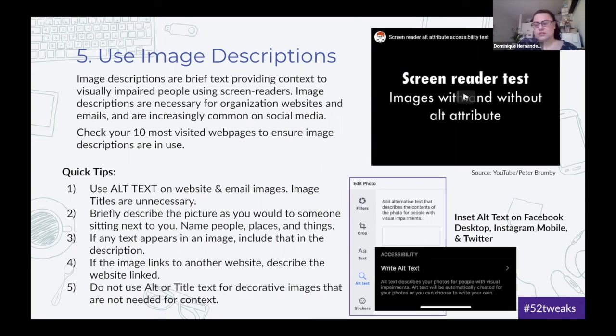A good example here is a big hero image at the top of a page. That's decorative. It usually has a title on top of it telling folks what the page is about. You don't need a description for that.